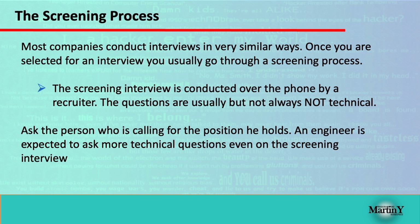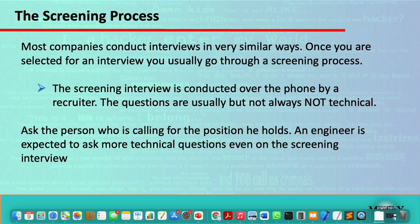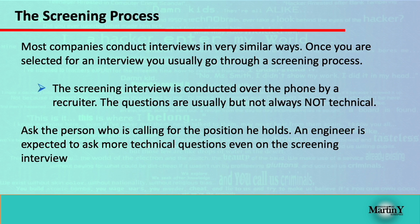to those questions. If the phone interview is actually a coding interview, they might ask you to write a code on a paper and go over it on the phone. Some recruiters might even give you a homework to solve. For example, a question or a task that you will need to complete until a certain period of time.